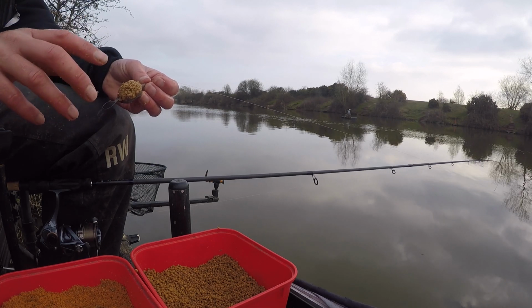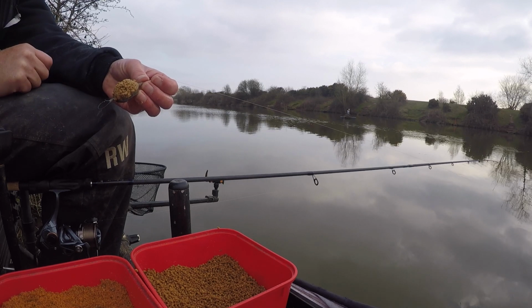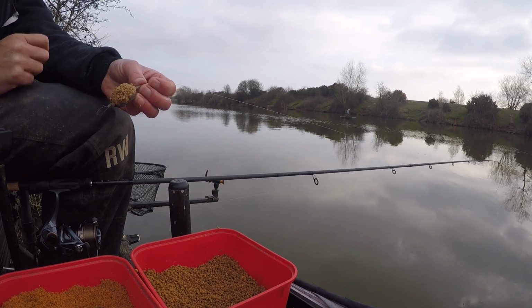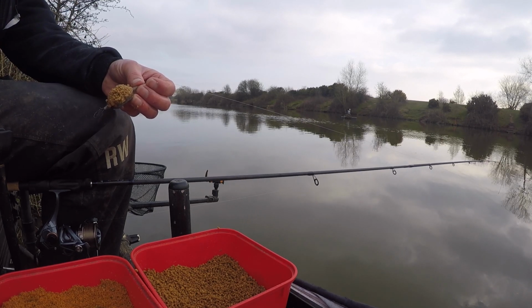That means I've got a push stop on the hair, I've got a size 12 hook on, and I've got a nice gap, I'd say, between the hook bait and the hook. I want a bit of movement because I'm fishing for big fish. I want to make sure that hook has got a lot of air, a lot of chance to grab the fish's lips.